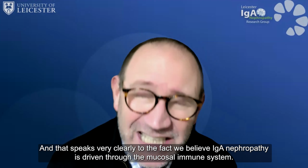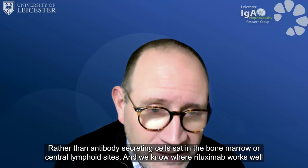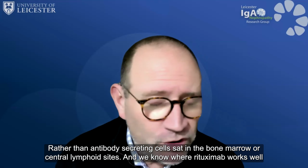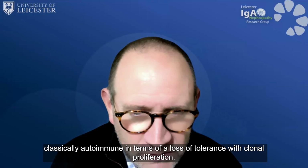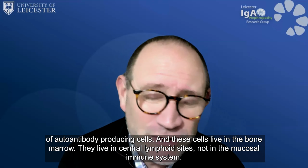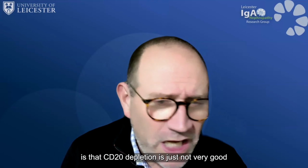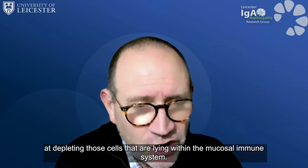That speaks very clearly to the fact we believe IgA nephropathy is driven through the mucosal immune system rather than antibody secreting cells sat in the bone marrow or central lymphoid sites. And we know where rituximab works well. It works well in diseases which are classically autoimmune in terms of a loss of tolerance with clonal proliferation of autoantibody producing cells. These cells live in the bone marrow and central lymphoid sites, not in the mucosal immune system. So I think that is the main reason: CD20 depletion is just not very good at depleting those cells within the mucosal immune system. Okay, they miss the target.